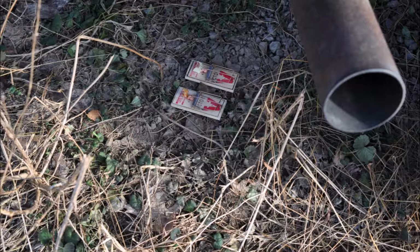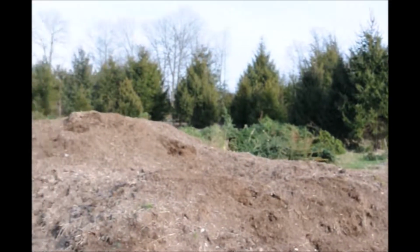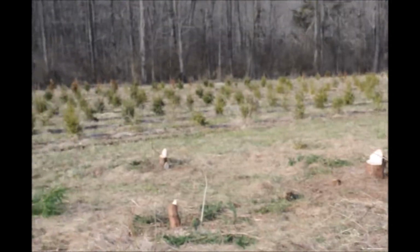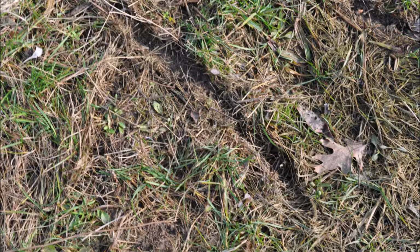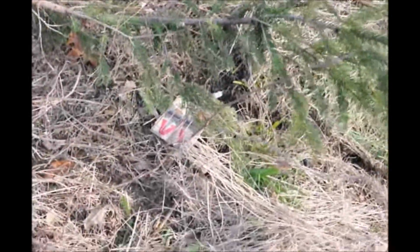In the fields adjacent to the deer feeder, we grow a lot of spruces, and it's an excellent place for mice to harbor and find little burrows. Walking through the fields after we've cleaned up some trees from the Christmas tree season, we've seen a lot of mouse activity. So I also thought this would be a good place to place a couple of traps.